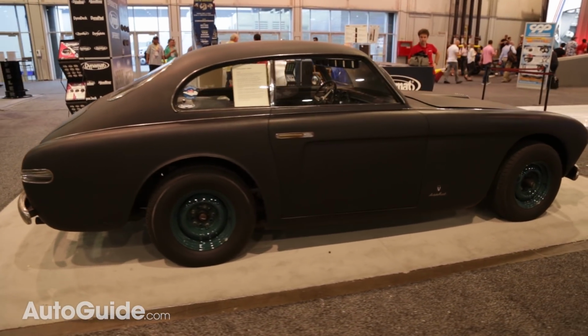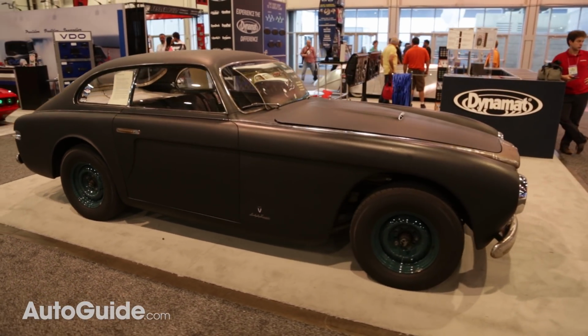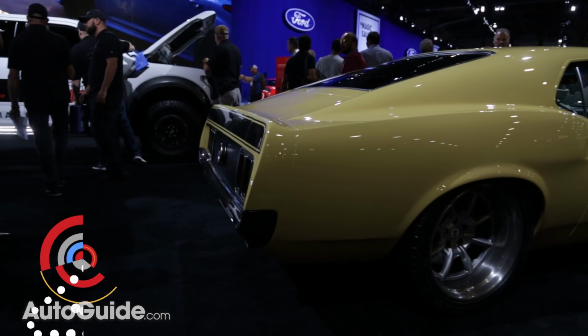All 25 of these cars still exist today. They're all known, all the locations are known, and Jay Leno actually has one of these too. He just completed an extensive restoration, and I think it's one of the most beautiful cars ever made. This is a super awesome car.